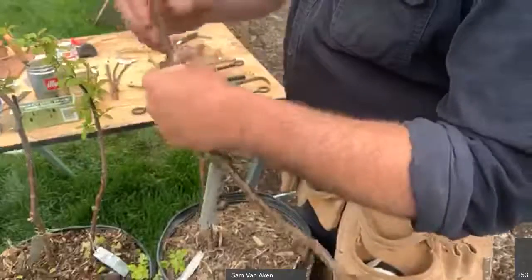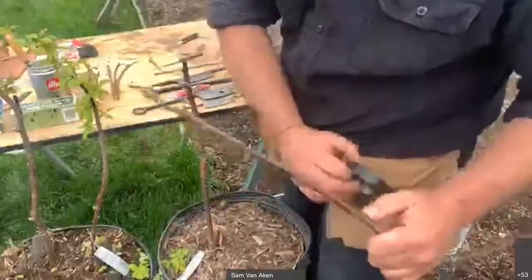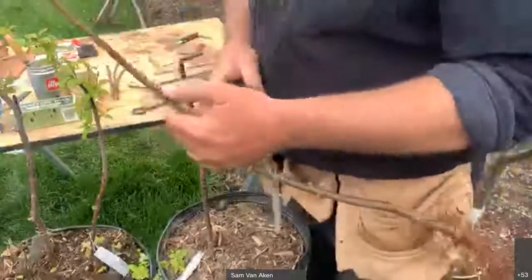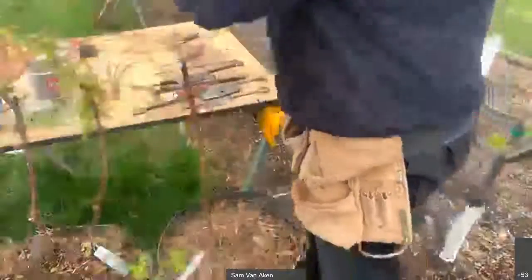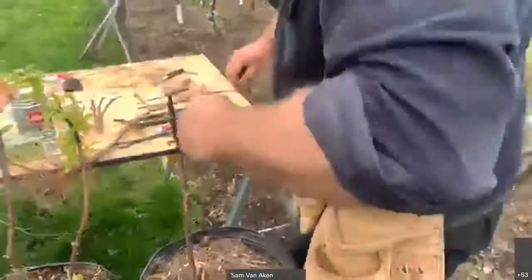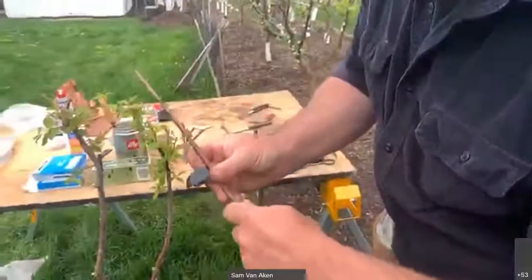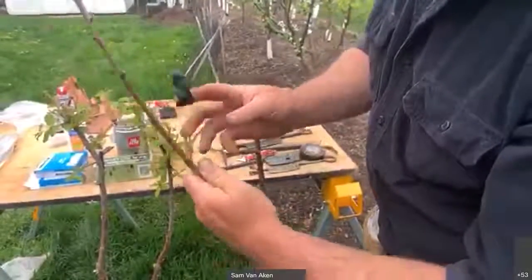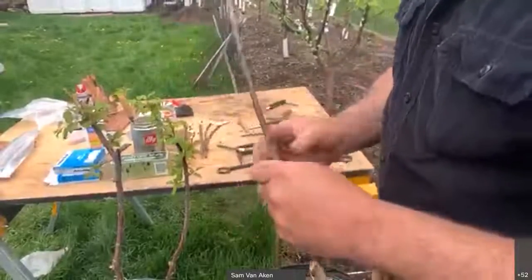And then what I'll do is, I use electrical tape. There are several different materials for grafting, and we'll talk about those in a little bit. But let's go through this again. I take those two notches, slide them together like this, try to line them up, and I'll put tape on them.